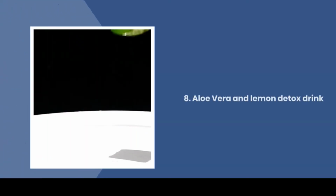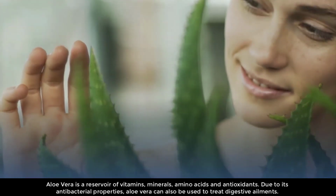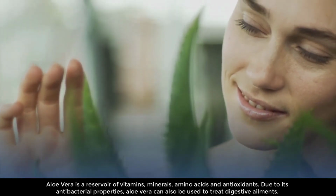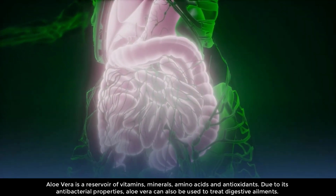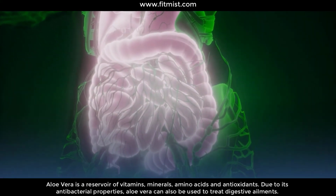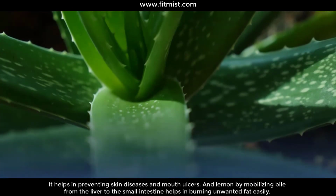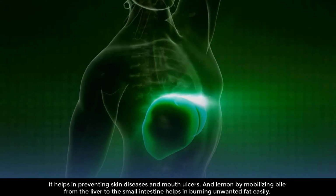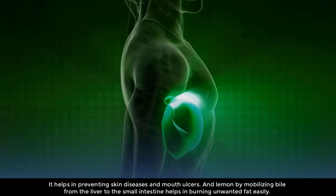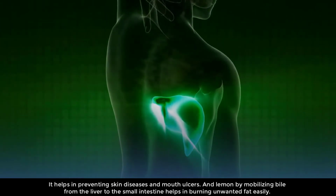Number 8. Aloe vera and lemon detox drink. Aloe vera is a reservoir of vitamins, minerals, amino acids, and antioxidants. Due to its antibacterial properties, aloe vera can also be used to treat digestive ailments. It helps in preventing skin diseases and mouth ulcers. And lemon, by mobilizing bile from the liver to the small intestine, helps in burning unwanted fat easily.